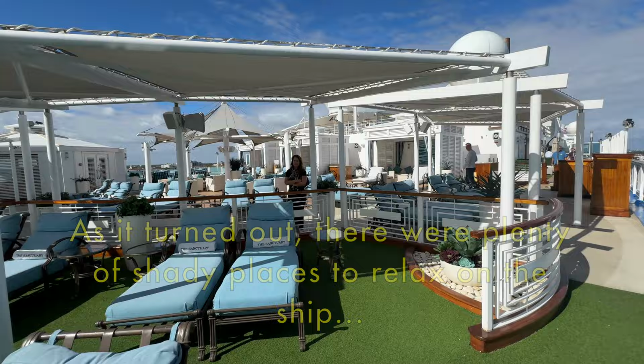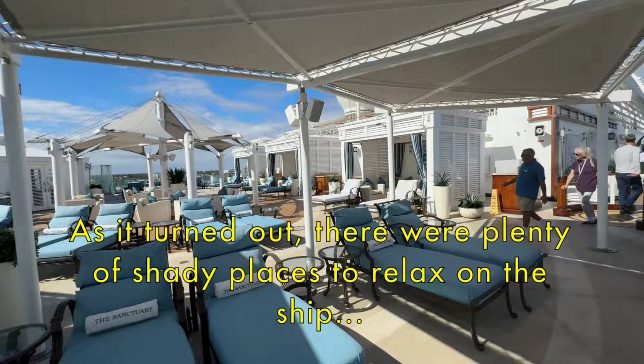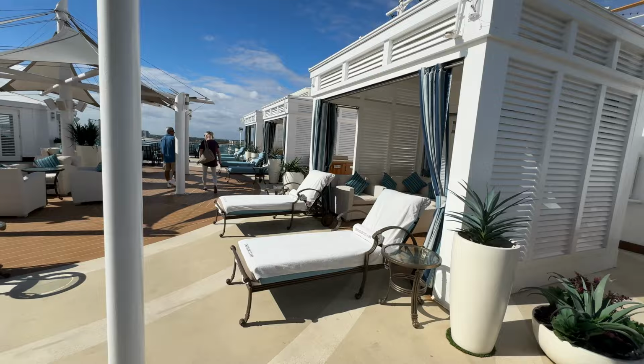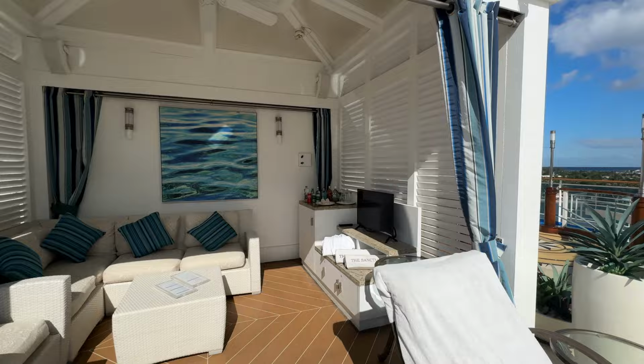So we'll see how that works out for us. And I guess for an extra charge, it's an extra charge, Jen, to go in the back here in these couches, the cabanas? For a little more money, let's see what that buys you here in the sanctuary. Probably a television set, mini bar, some princess robes, some beverages.